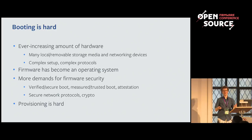So in addition to all this complex hardware support, we also need to take into consideration things like verified or secure boot, measured or trusted boot, and attestation. And even just provisioning a system. Installing Linux on one machine is pretty easy. Doing it across all those machines in the data centers and on machines out in the field, sometimes in rural places where if something goes wrong, you're not going to have a technician out there for days to be able to fix it. So it turns out provisioning is hard, and we need something very robust and very reliable that we have total control over and can debug. So that's where we're going with this.